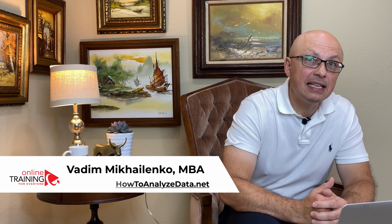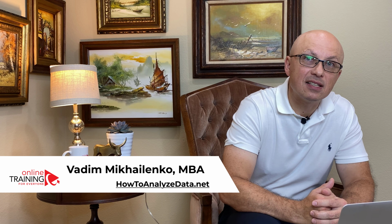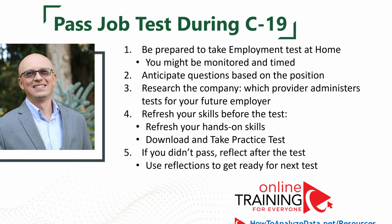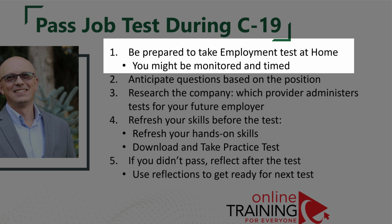People contact me and ask what's changed during COVID-19. Let's look at the changes in the employment assessment test process that have happened recently. One of the biggest changes is the fact that a lot of people work remotely, which means a lot of hiring is also happening remotely. Providers might ask you to install special software to monitor your desktop activities. They might also ask you to enable your camera to see what you're doing during the test.